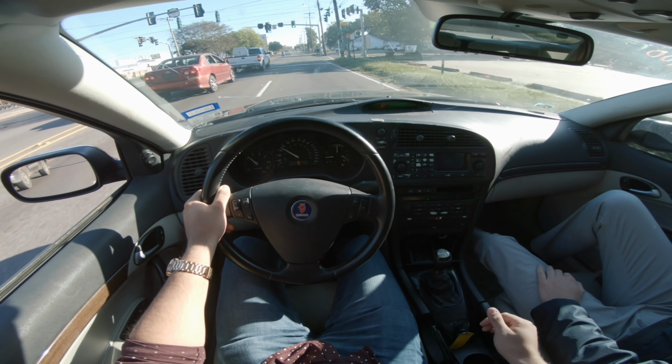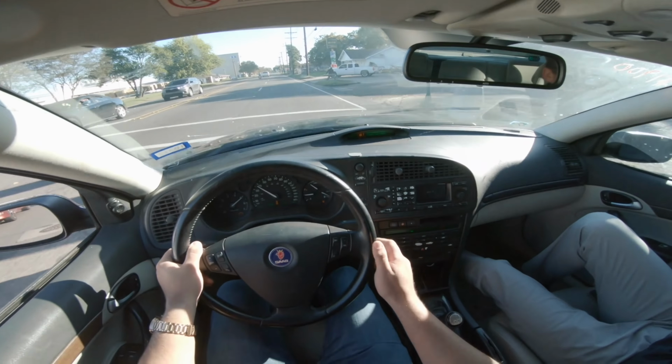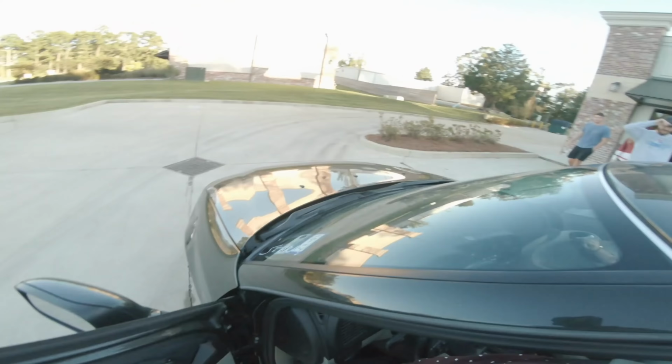Running on, yeah, that's right. Look. Oh, I missed port. Howdy.